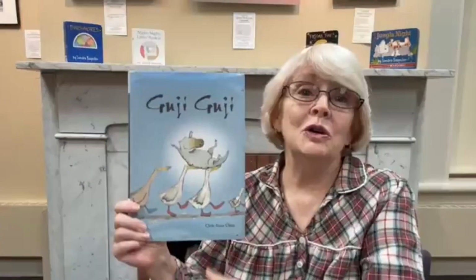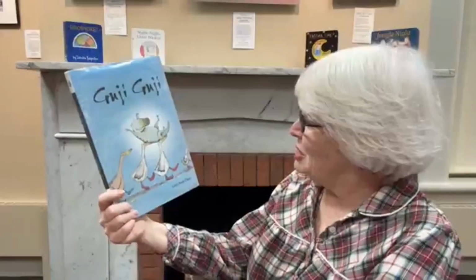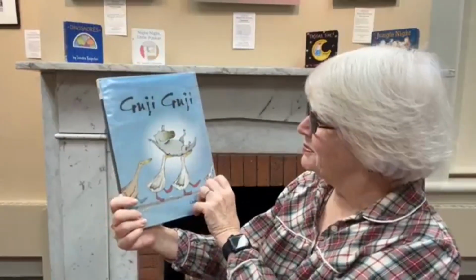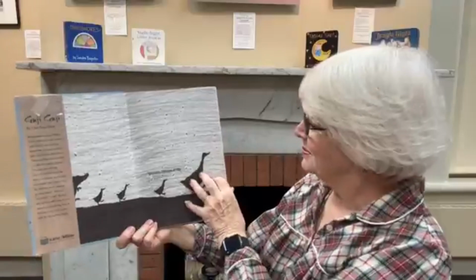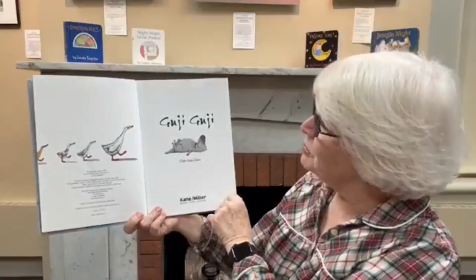Well, did you like that story about the crocodile? We're going to have another crocodile story. Sort of. This is called Guji Guji. This is written and illustrated by Chih-Yuan Chen, and is published by Kane Miller Book Publishers.